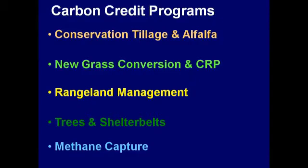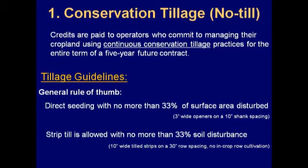We'll talk about the no-till program first. As far as no-till, a general rule of thumb is no more than 1/3 of the soil can be disturbed in any seeding practice. They do allow strip tilling, again based on that 1/3 rule. And again, it has to be a continuous no-till through the contract. So if you're no-tilling one year and the next not, it won't work in this program.